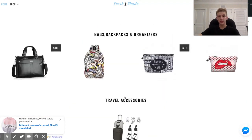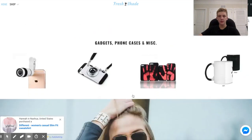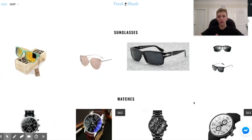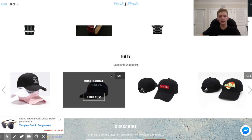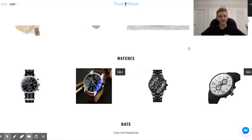Personally, I'm not really a huge fan of these categories, considering you only have one product in this one. I mean, the others are alright, but really this is just a super general store. I scrolled down and read this, and it's supposed to be summer apparel, stuff like that. But really this is just a super general store, and this is kind of what I started originally. But see, there's another pop-up. Pop-ups are good in moderation. But yeah, I would really recommend that you don't start a super general store like this.